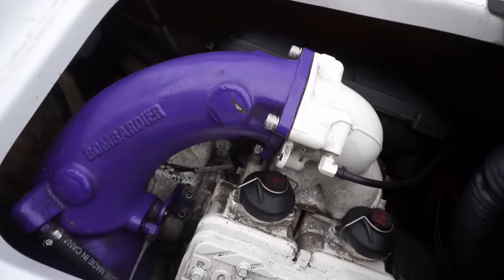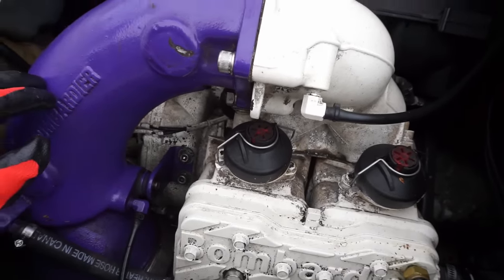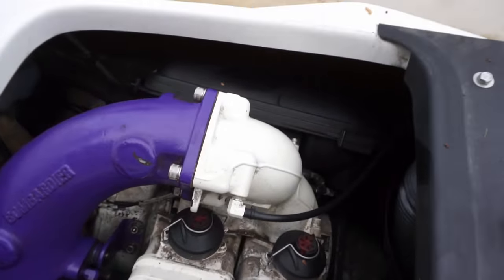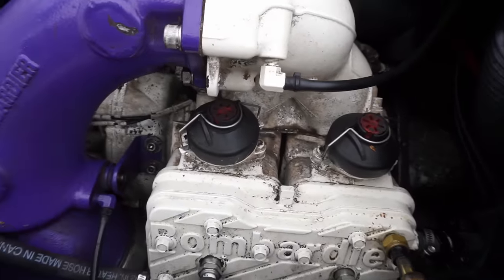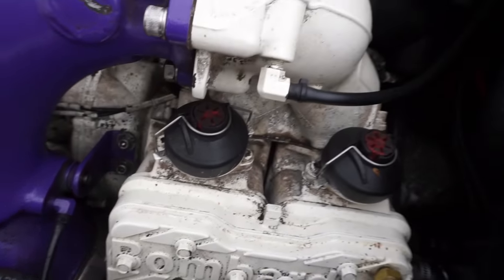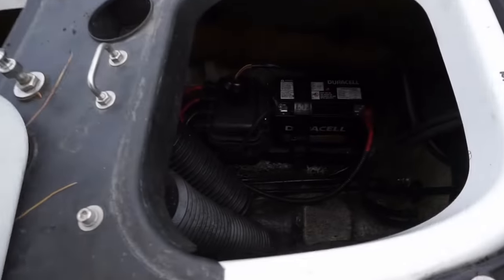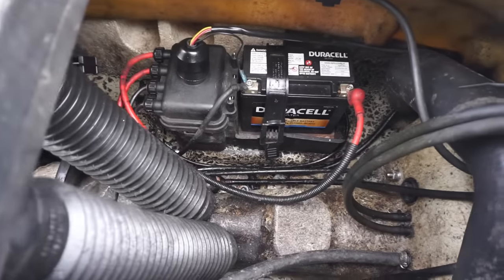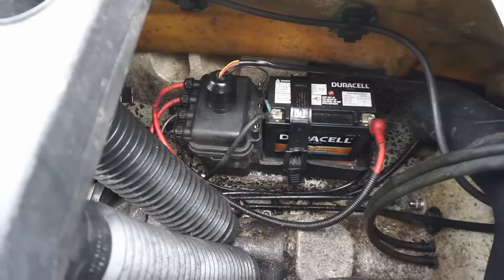See what we got going on. So this, I believe, is a 700cc machine. Let's see. Where's the battery on this thing? There it is. Duracell, he said there was new batteries in this thing a couple years ago, so hopefully they're still good.